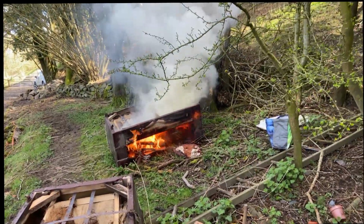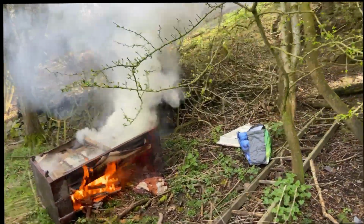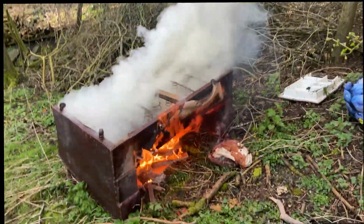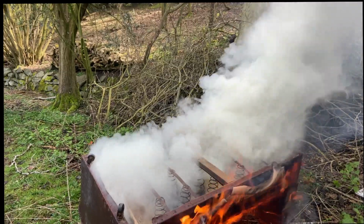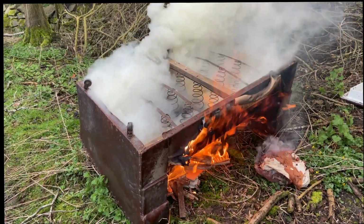But anyway, as you can see, it's working so far. So far, so good. It's been quite damp, so I'm rather hoping that the leaves on some of the trees will be fairly damp, but that's marvellous.